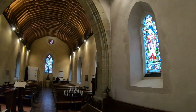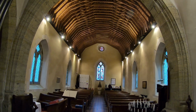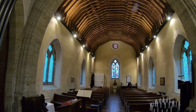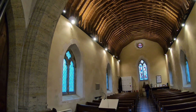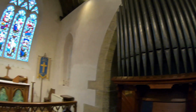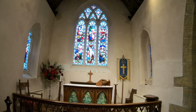The church is a Gothic Revival building, designed by a gentleman called James Castle of Oxford, and it was completed in 1866. A bell of St Mary's, thought to have been cast, I believe, in Normandy in 1369, was transferred from St Mary's to the Holy Trinity.